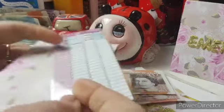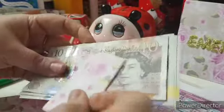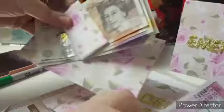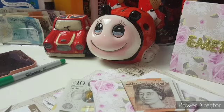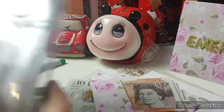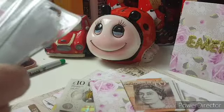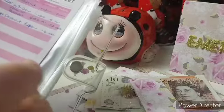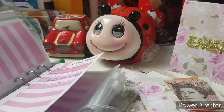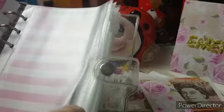Ordinarily, were we not paying for a cruise, this money would stay in this wallet until we came round to our holiday and had to pay the money out. We're at that point now, so I've got my travel wallet here, and we're going to transfer the money from here into my travel wallet. Currently we're £4 overdrawn on this section, so that needs updating.